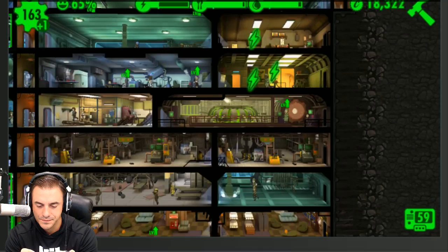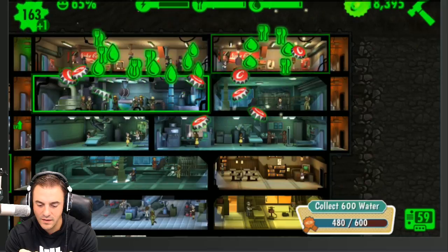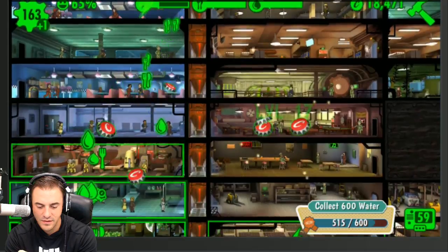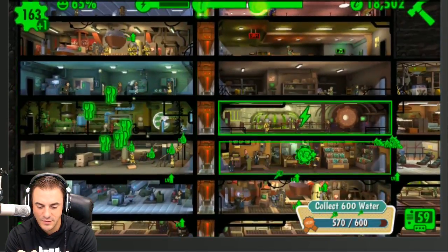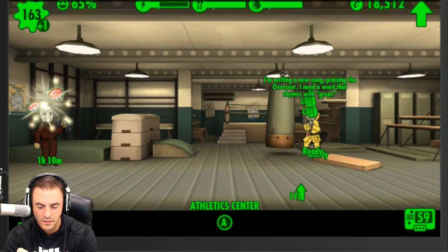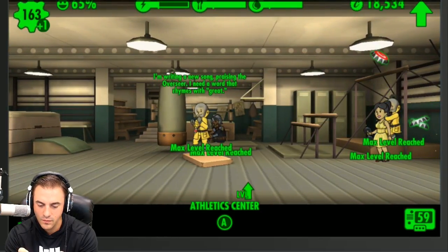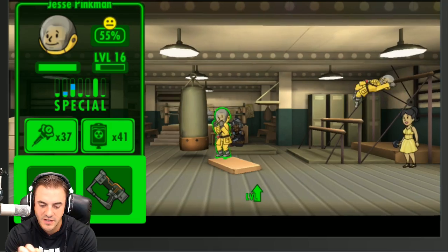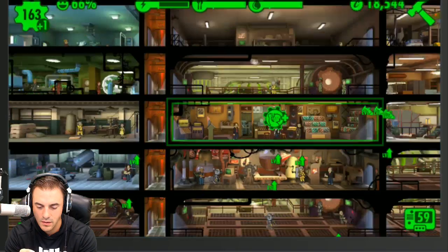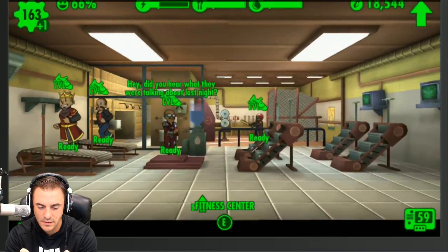There we go. I think this is probably the first time we've ever been efficient with our training, sliding people around, studying for the ACT, all that sort of thing. All right, let's see who's in the agility room. Wow, we've got a lot of agile individuals. Jesse Pinkman could use some strength, endurance, or luck. So we have room in endurance. Let's go ahead and see.